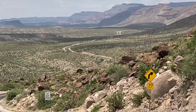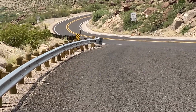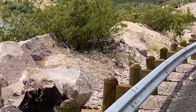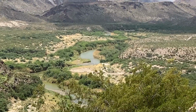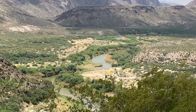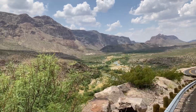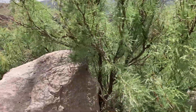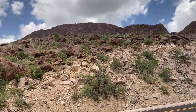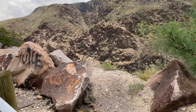You can see the road we've been coming up. We pulled off to the side here, and you can see off in the distance, and you can see the mountains that are around us. That's a mesquite tree. But look back here. Oh, this is great.